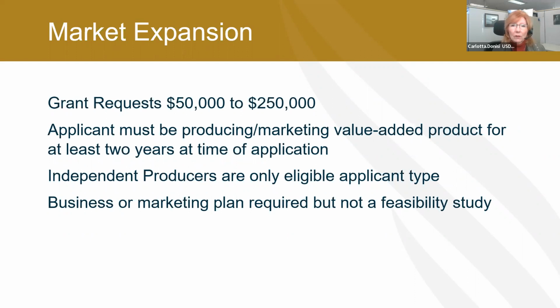Again, the same dollar range for the grant, but because you're expanding a product that you're already producing for over 2 years, or it actually says at least 2 years. So the benchmark is 2 years under for emerging and at least 2 plus for expansion. And again, only independent producers are the eligible applicant type for expansion.